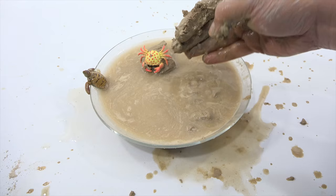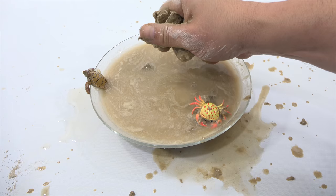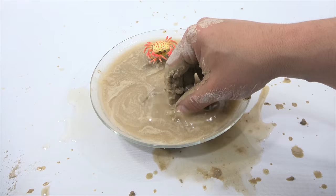Now, I let it sit for a while, but there wasn't much change, so I kept coming in and checking back. It was really neat to see that bubbling going on, but now that it's wet, you can see it's wet all the way through. It does break apart super easy. So here's what I ended up with. I ended up with two of these little guys, the crabs, okay, and then one of the turtles, or what do they call it? The sea turtle.